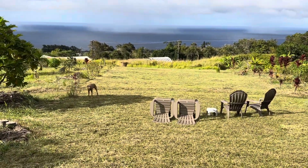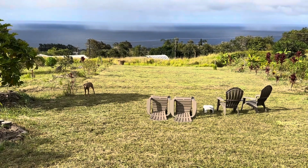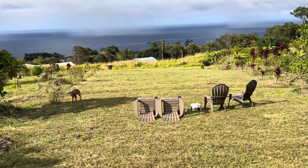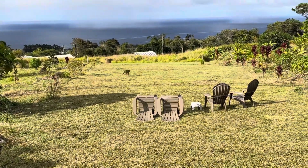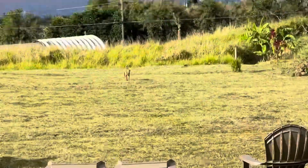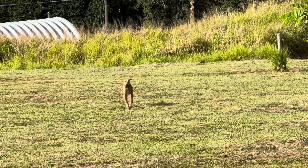And we also have Blue, our farm dog, who will show you the secondary use of this open field is for playing fetch. Luckiest dog in the world.